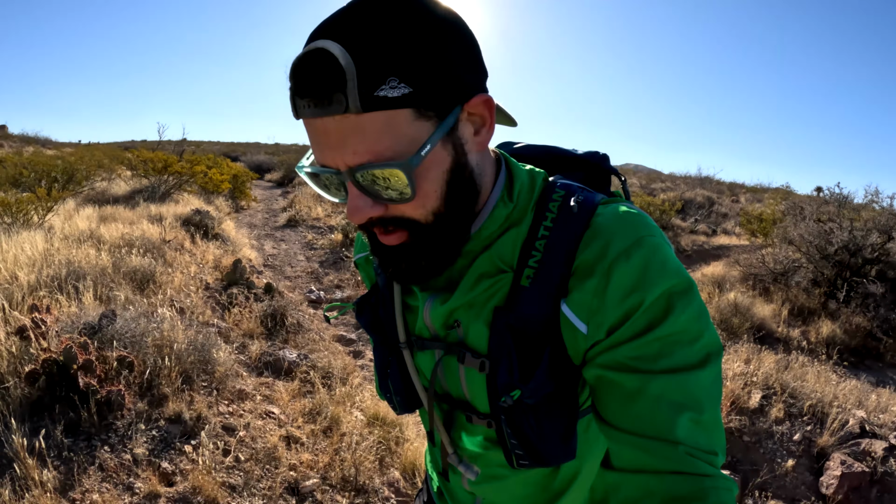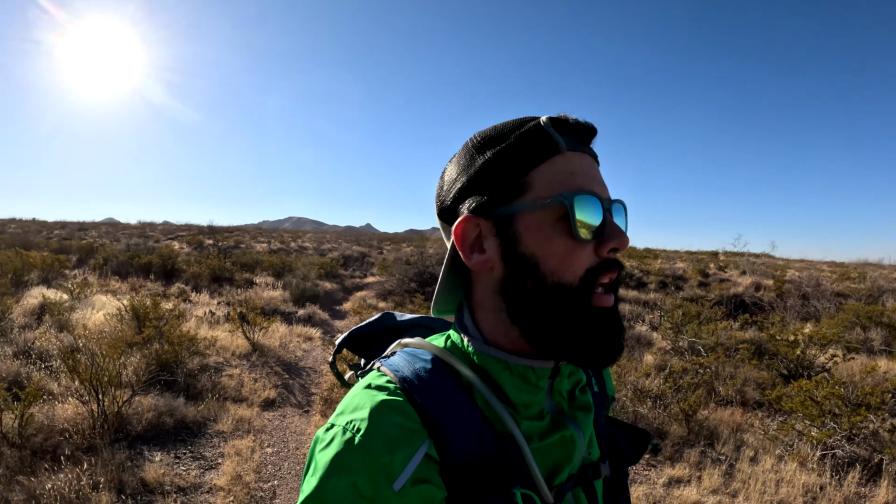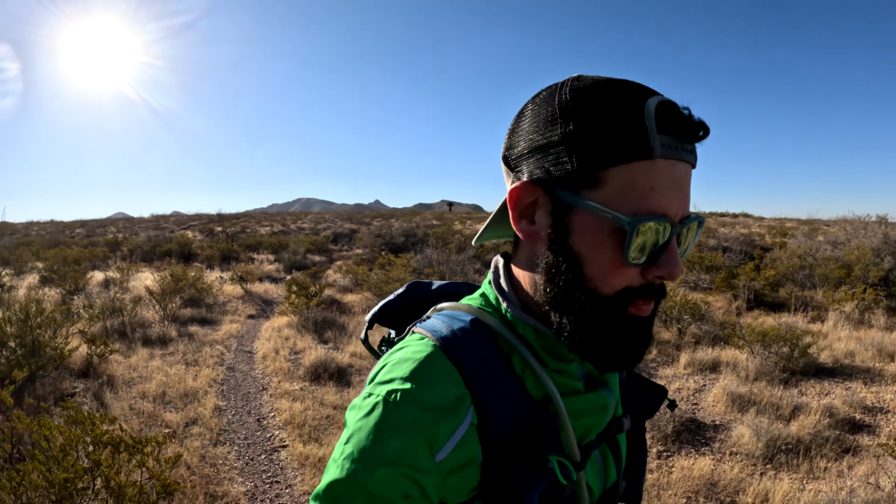So the trail all the way down south from the northernmost trailhead has a gradual decline all the way down. So being that we're turning around now, we're gonna have a gradual incline all the way back up. So it might take a little bit longer, a little more effortful, but it's just a beautiful day.